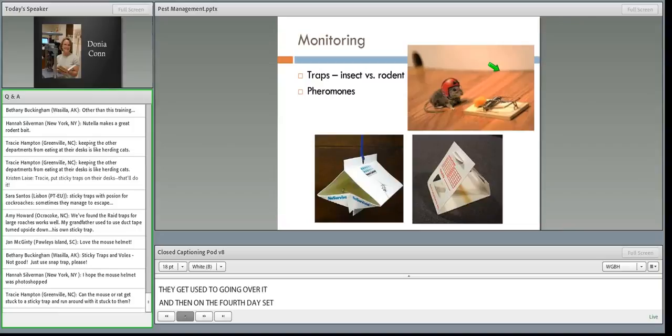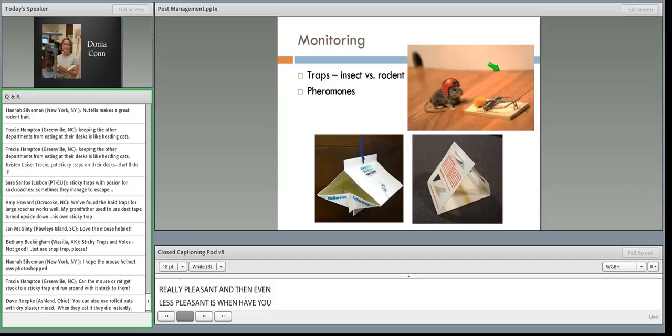You don't want to use the poisons, because again, your mouse or your rat is going to then climb into the wall and die, which, yes, is the whole point, but then their carcass is going to attract the dermestid beetles, which we don't want to do. The mouse or rat can get stuck to the sticky trap and run around with it stuck to them. So again, something that's not really pleasant. And then even less pleasant is when you have sticky traps out for insect pests and you catch bats in them, which I have done. And that's really not pleasant either. So there's not a lot that you can do.